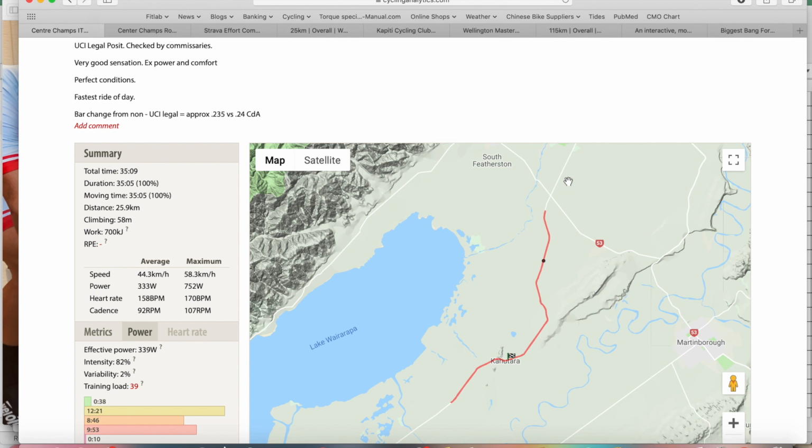The difference that cost me is a drag of about 0.235 in the bar-high non-legal position versus about 0.24, maybe 0.245 in the legal position. So that's purely a difference of just having the airflow hitting your chest and your central region a little more rather than being deflected by your hands up in front of you. So not bad, not a big difference there, but certainly worth it.